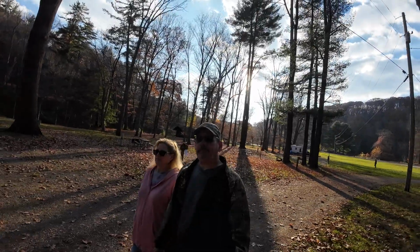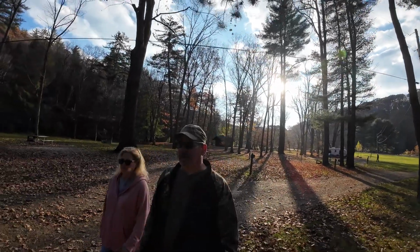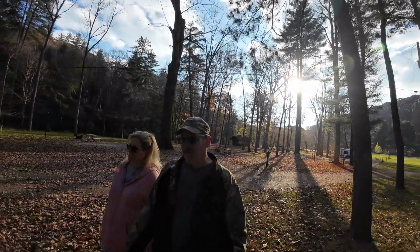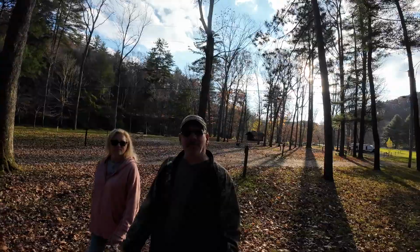So if you ever want to come here, hopefully this helps you out picking out a site. Like I said, there's not too many for big rigs. And this area we're walking through now is where 25 is. This is confusing. You pull in here in the middle of the night, you might have to move in the morning.